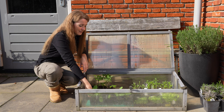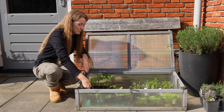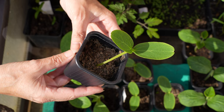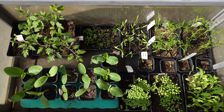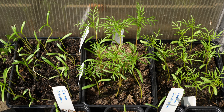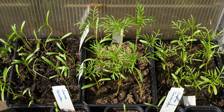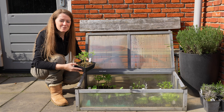Over here I have my courgettes. They're doing really well. As well as the cucumbers that are over here. And I have some butternut pumpkins here as well. I have lots of flowers growing in here. I have snapdragons, I have calendula, and I have a lot of varieties of cosmos. And the cosmos really need to be pricked out, so that's what I'm going to do right now.